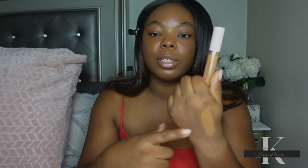Also, when I swatch this against my hand, this doesn't feel all that smooth or creamy. Also, the consistency of it is very thin. This is not like a thick concealer, so I really think the coverage on this will be more light, which I'm not mad about at all, because I notice a lot of times full coverage concealers don't work on me. Y'all know I have creasy under eyes, so usually I always go with a concealer that has very light to medium coverage, but we'll see.